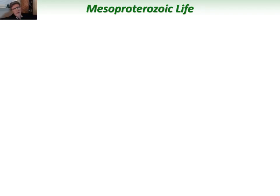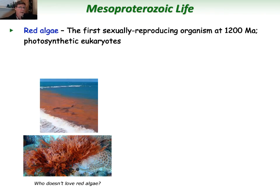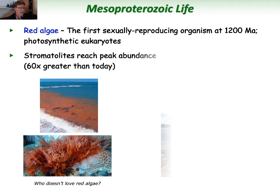And finally, Mesoproterozoic life. Still not a whole lot to talk about, but we do have red algae, and so we get the first sexually reproducing organisms on the planet at about 1,200 million or so. These are photosynthetic eukaryotes. That's great. This is what red algae looks like today, and it was probably a lot similar back then. A big step forward, though. It's reproducing in a sexual fashion, translating the DNA in a different way than just the binary fission process.